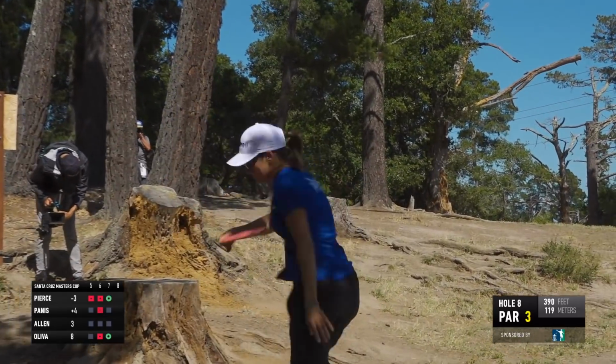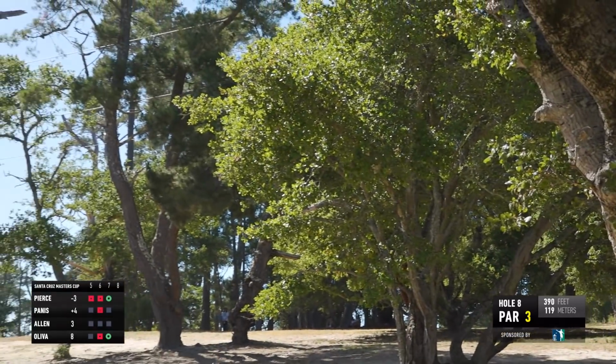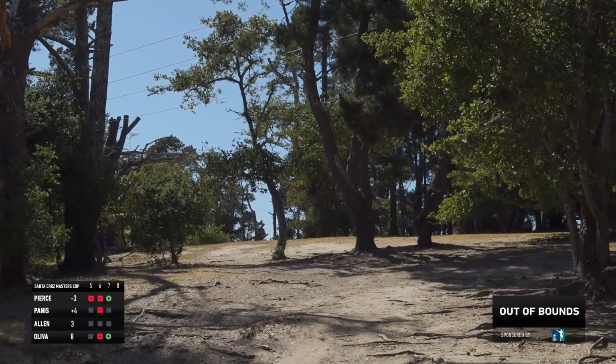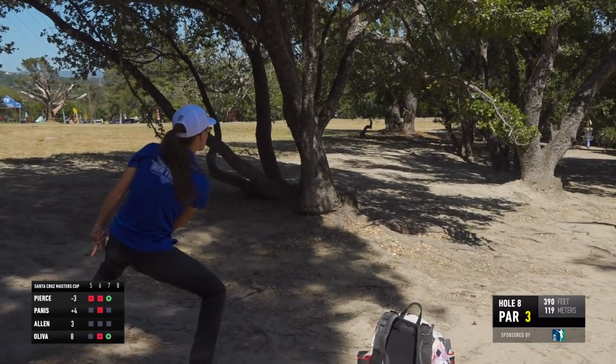Kona with her Emperor. Trying to get over to that left side where Kat was landing, but needs to filter through these trees. Does not get the filter, gets caught up just a little bit. And that was in the tree. Dang it. Our first 2 meter of the day.